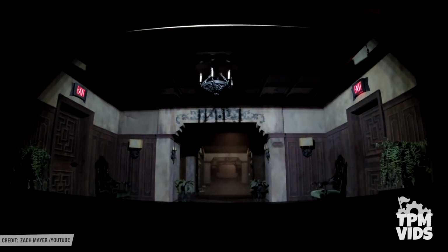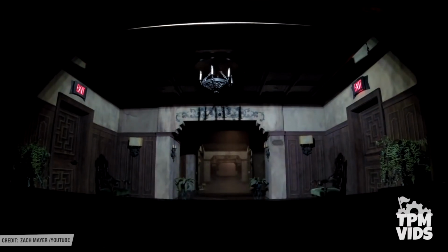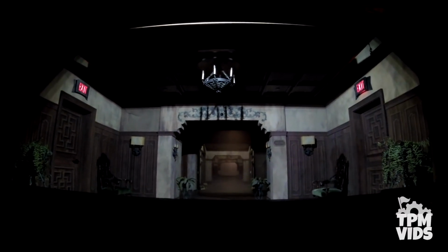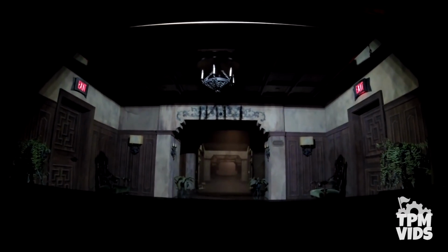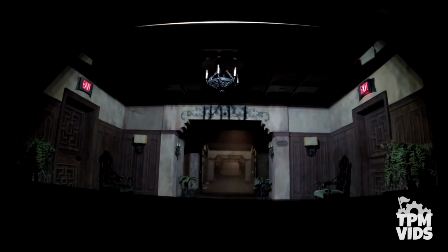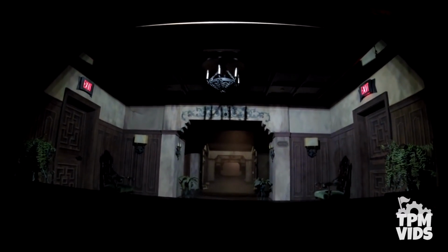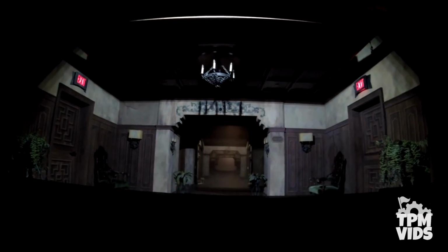Attention hotel guests. Your elevator has been stopped momentarily. Please remain seated. You will begin moving again very soon. Hotel staff will be on hand to assist you as needed. Please remain seated. Attention hotel guests, the Twilight Zone Tower of Terror is experiencing technical difficulties at this time.